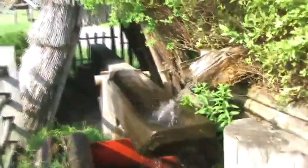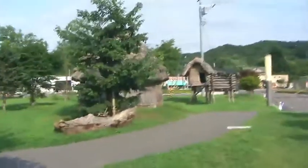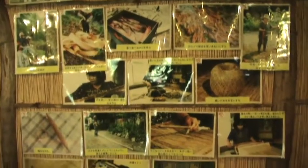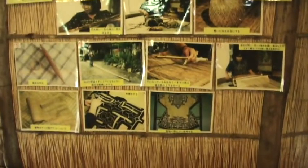We'll fill up with more water and then the weight will balance. This is a display of the process of taking the bark. Making a string.